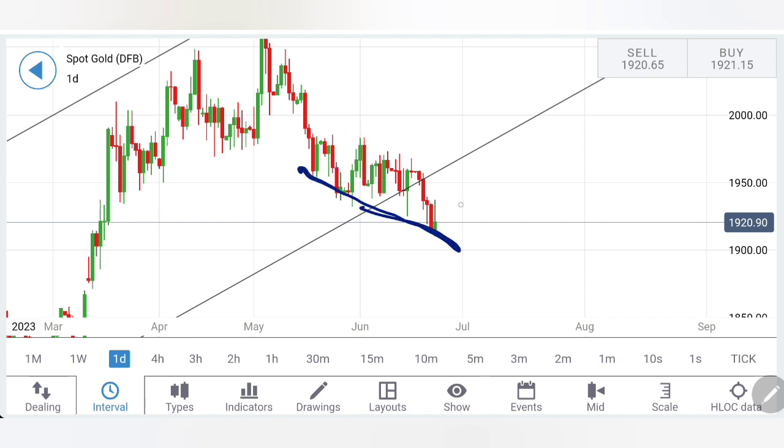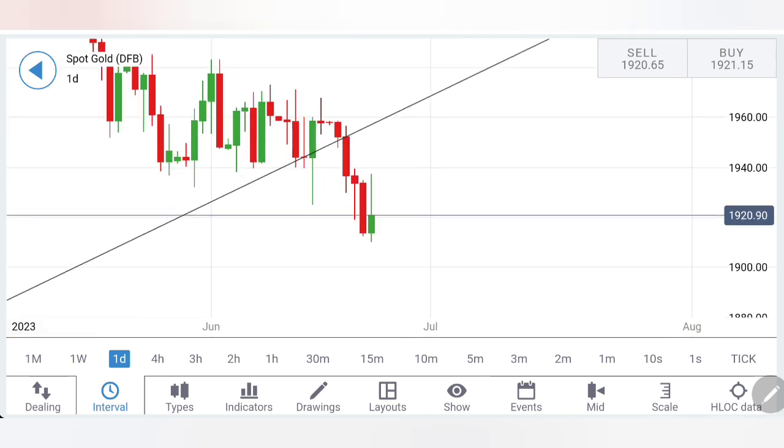Now see, forming the bottom here, if it continues, because see the last candle is a greener candle, if it continues its upward journey, it can attempt to achieve 2000 level for once, even if it is bearish. So that is the first part.